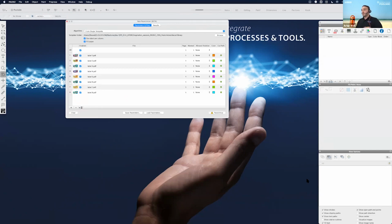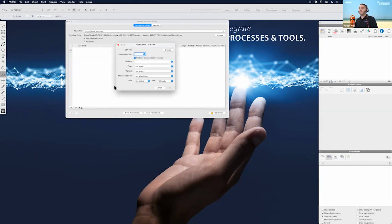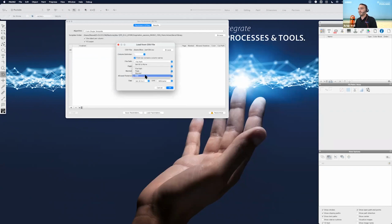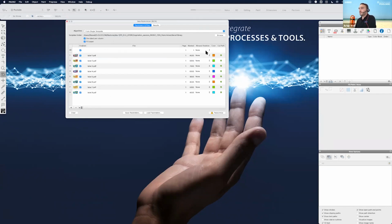And now PACKZimizer needs to have the print runs of the different articles, of the different items. And of course, we can edit them here and say, this is the amount and this and so on. Or a better way is I will clear it here again, and I will get the information about my ordered items from my ERP by just importing them, which is much faster and more secure.